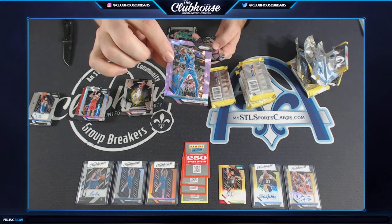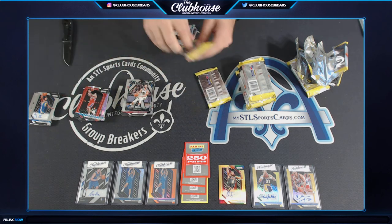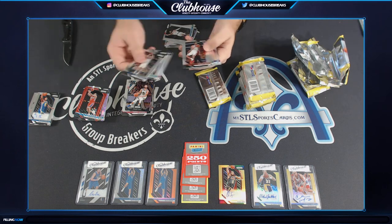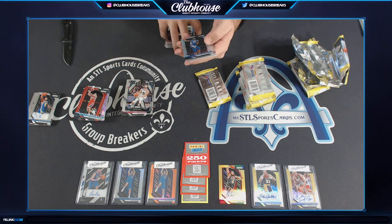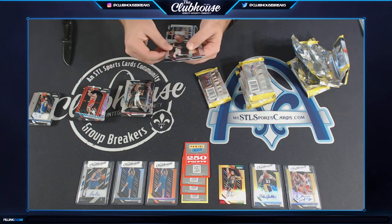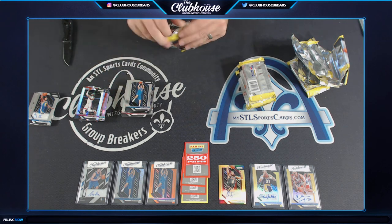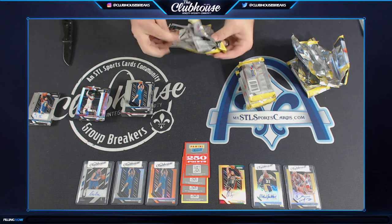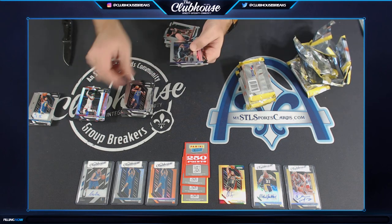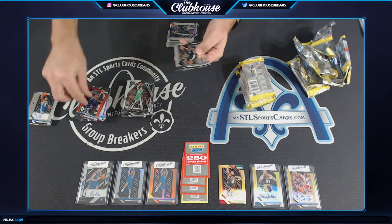Nerlens Noel, number to 149 for the Thunder. Allen Iverson for the Sixers, Red Wave. Mitchell Robinson for the Knicks, Silver Rookie. Dwyane Wade for the Heat, Hyper. Doncic, there's a $25 again. J.J. Barea for the Mavericks, Silver. Wiggins for the T-Wolves, Red Wave.